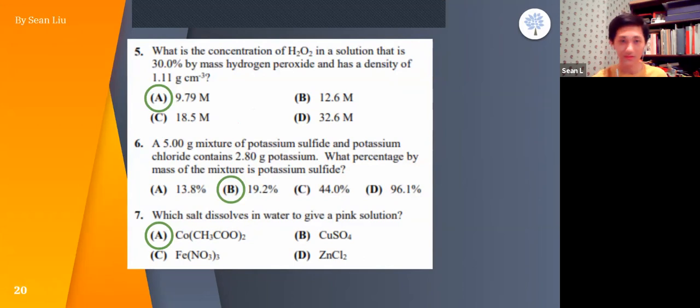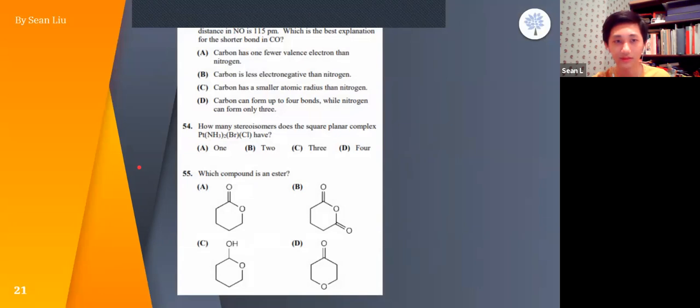All right, I'll wait 5 seconds for any questions. All right, let's keep on going. Here we have some more questions. These, of course, as you can tell from the numbers, are a little bit later on in the test. I think this is either local or national, one of the multiple choice sections anyway.